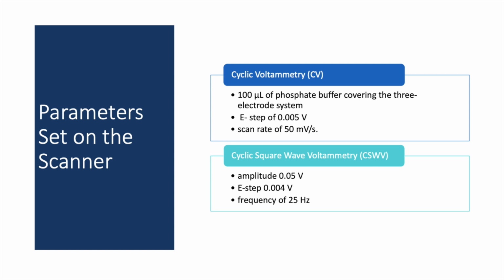This describes the intervals at which the voltage increases. The scan rate was set to 50 millivolts per second. The scan rate is used to label the average amount of time that each voltage lasts. With CSWV, the amplitude, the increments by which the voltage increases, was set to 0.05 volts. The step potential was set to 0.004 volts, and the frequency was set to 25 Hz. The frequency labels the level that electrical noise, generated by the alternating current voltage applied, is filtered out.